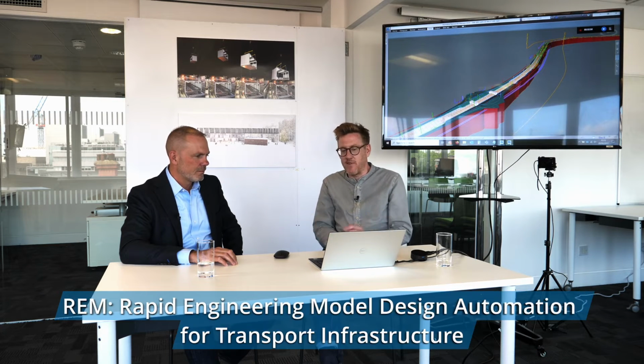I'm going to flip to a completely different scale and context of one of our projects. This is called Rapid Engineering Model. This is about design automation for transport infrastructure, roads predominantly. Rapid Engineering Model, REM. Yeah, REM, with apologies to Michael Stipe. Yeah, so, all right, walk me through what this is.